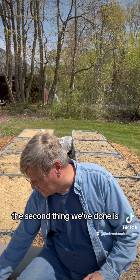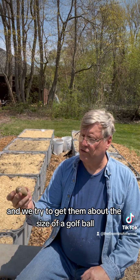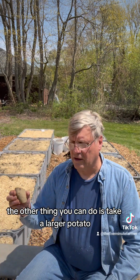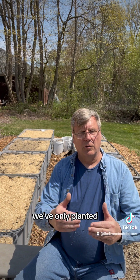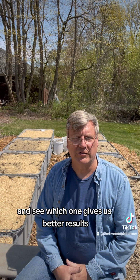The second thing we've done is some of the seed potatoes we're planting are full potatoes. And we try to get them about the size of a golf ball, maybe an egg. This is one that we didn't use because we had some bigger ones. And you can see it's already starting to sprout a little bit. The other thing you can do is take a larger potato and cut it down. So in some of these beds, we have planted only full potatoes, and in some of these beds, we've only planted cut potatoes. Once again, we're going to try to compare side to side, planting in the ground, doing the hilling, and see which one gives us better results.